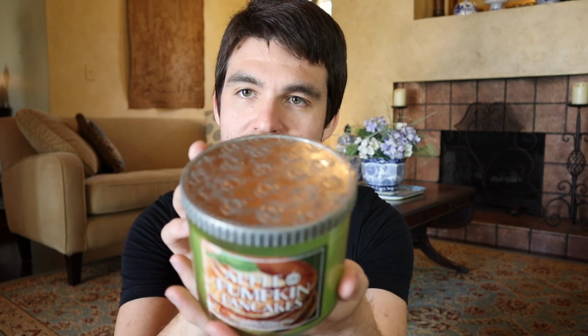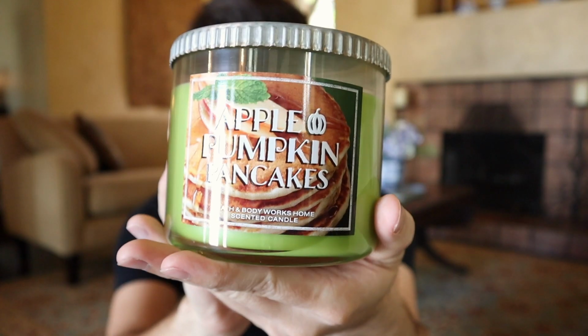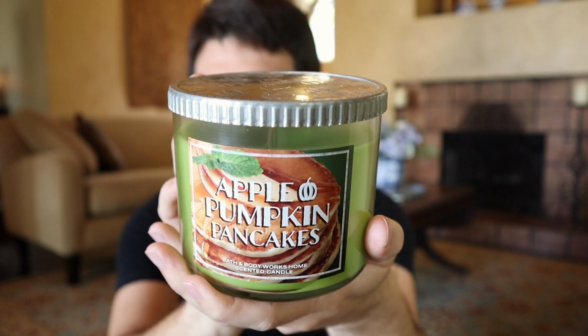It was always strong and it just burned good back in the day. I don't know how it burns anymore, but it was just so delicious. It was back when they still used to do the cute photo labels and the classic old school BBW style that I love so much. So that's why number 12 is indeed Apple Pumpkin Pancakes.